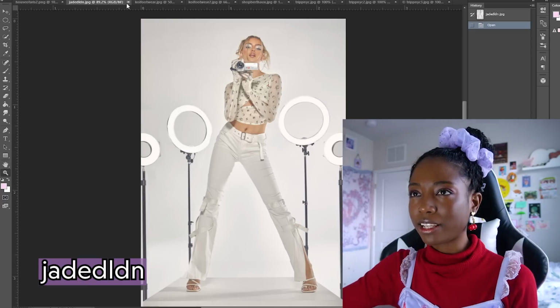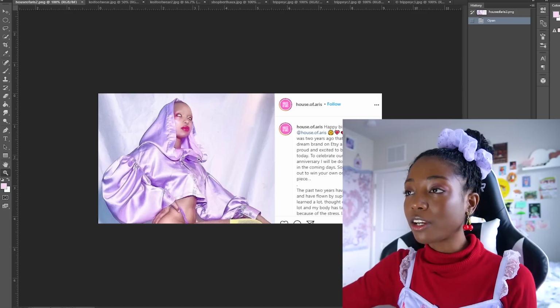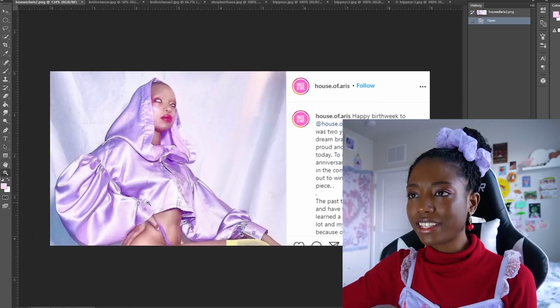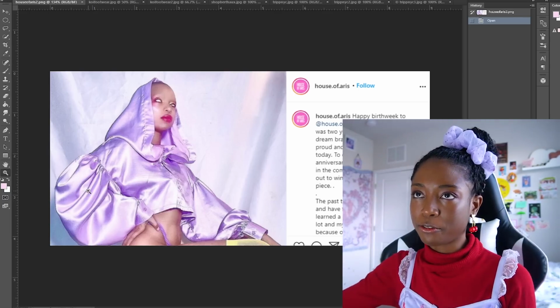I was kind of inspired by emo and stuff like that, or goth trends, but without being totally goth. I also like this from House of Aris. This looks like satin or silk. The hoodie is definitely in the same vein without being a totally holographic kind of fabric.